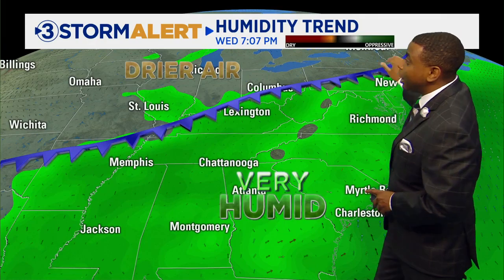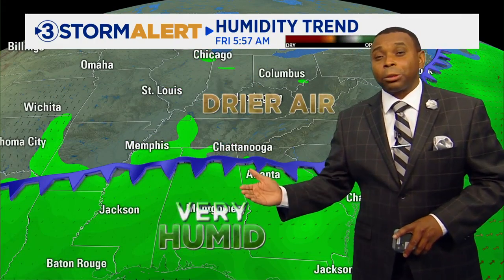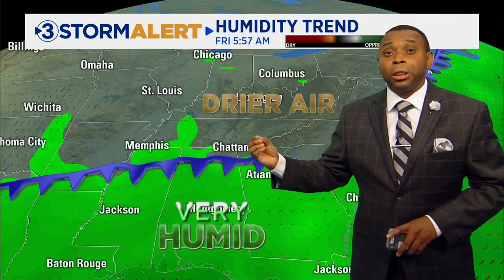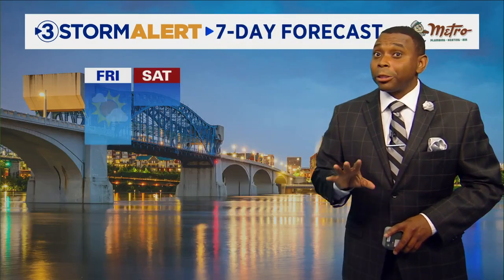But what is this? A stronger cold front showing up to the north and west of us. That will drift into the area as we get towards the second half of next week, ushering in drier, less humid air and slightly cooler air as we get towards the end of next week. So fingers crossed, we may see our first somewhat impactful front finally moving back into the area.